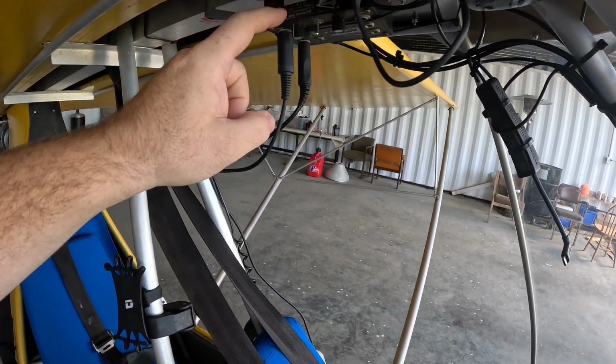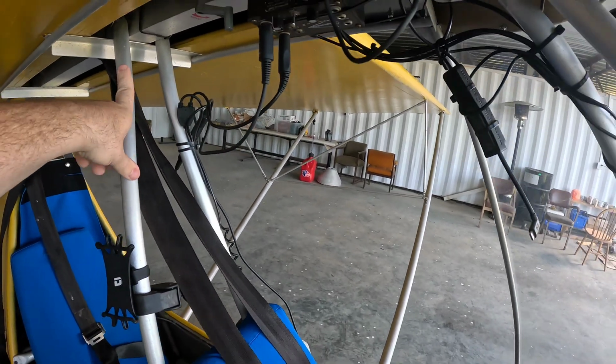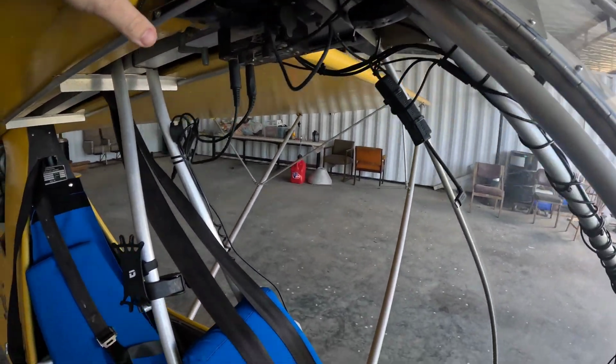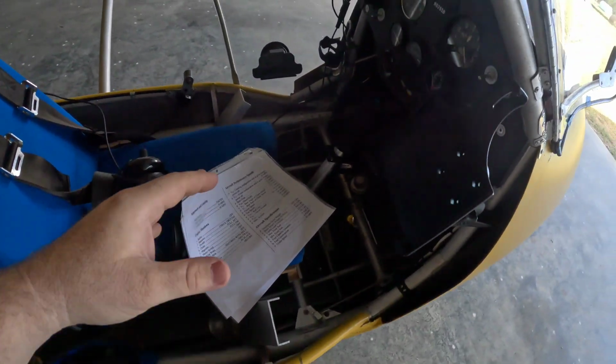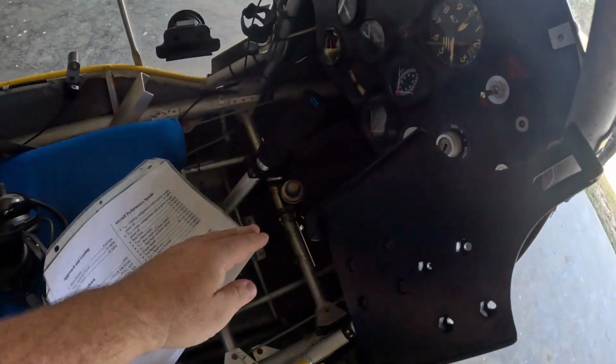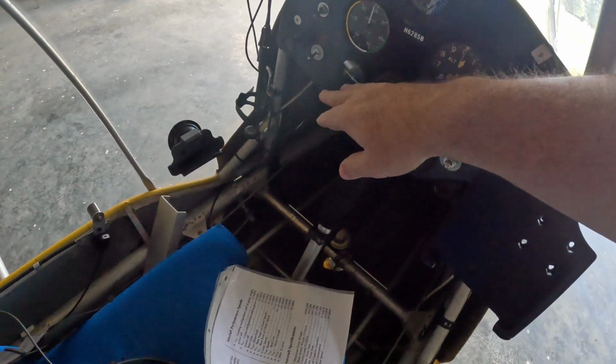Also, I think that when I get close to this with my headset, I do feel like it causes a little bit of interference. So I'm gonna move that back here at some point in time. I gotta pull all these off and do that. But anyways, so yeah, I fit in there just fine. I fit in here beautifully. My knees don't get anywhere near the dash or the panel.